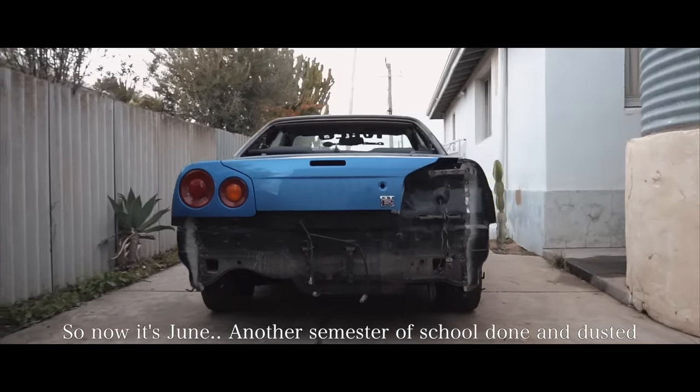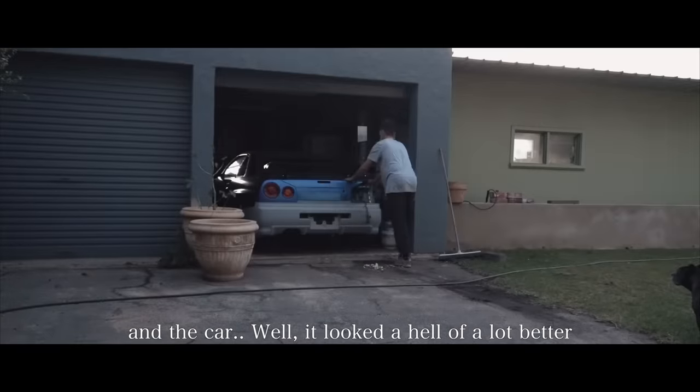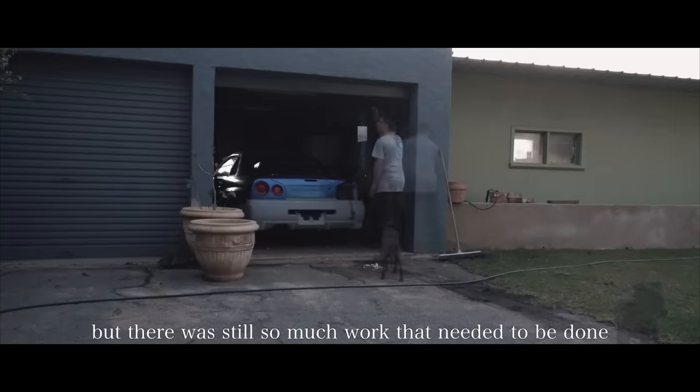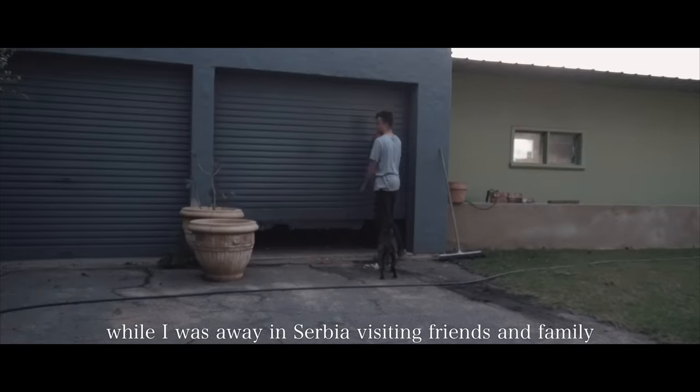So now it's June, another semester of school done and dusted, and the car, well, it looked a hell of a lot better than what we started with, but there was still so much work that needed to be done. The Skyline was parked in my neighbour Chris's garage while I was away in Serbia visiting friends and family.